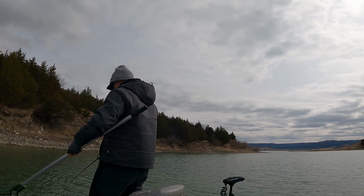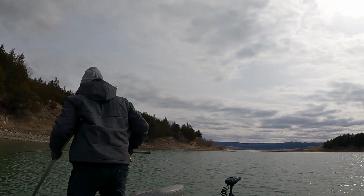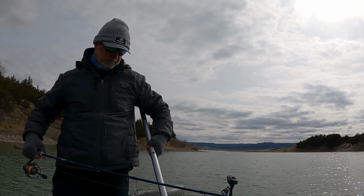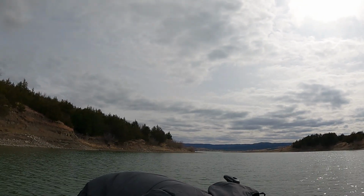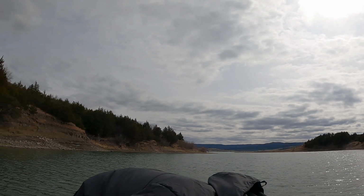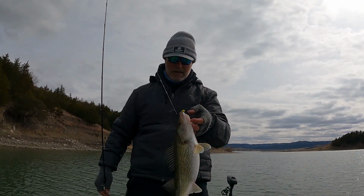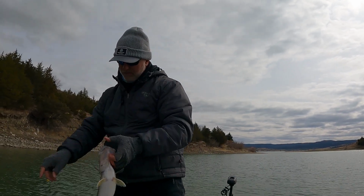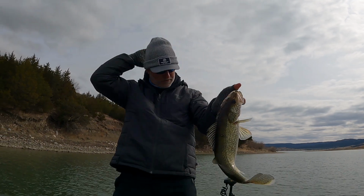We just switched it back up to a different color jig. Boom. First cast. Got another nice female. And that thing absolutely smoked that bait. Perfect slot, looks like, but I couldn't reel in fast enough to catch up to it. It was swimming at the boat so fast.